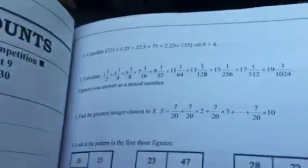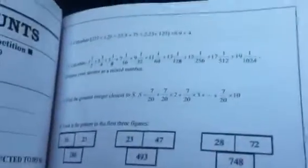Well, 1/2 plus a 4th, that's 2/4 plus 1/4 is 3/4. Then 3/4 plus an 8th is 6/8 plus 1/8 is 7/8. So it looks like if n is the denominator, we're getting n minus 1 at the top. Okay. So this will add up to 1023 over 1024. Awesome. And now we need to calculate the integers.